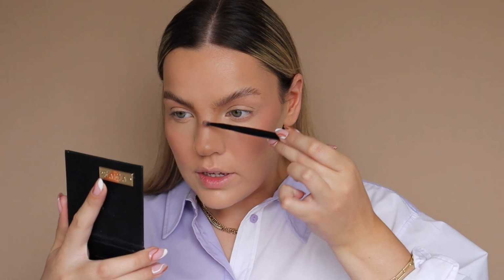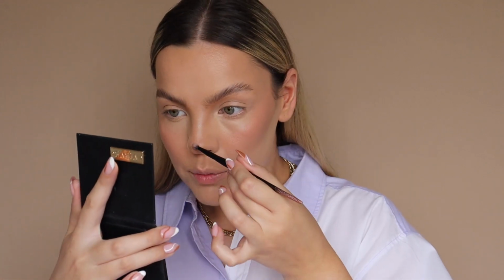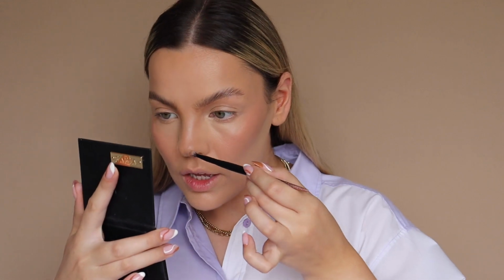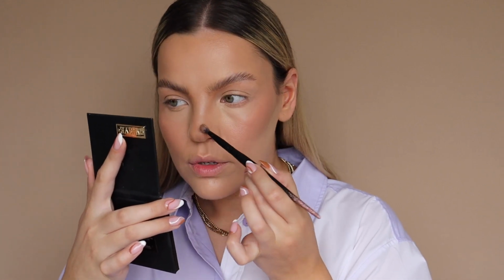Then once you've finished with the contour, you're just going to go with a tiny bit of highlight just to go down the centre. And this way, the main focus of your nose is literally just going to be the bridge, so it appears smaller. Oh yes, so it's a little bit on the tip and then down the bridge. How good is that? We just got a nose job.